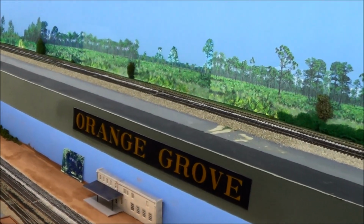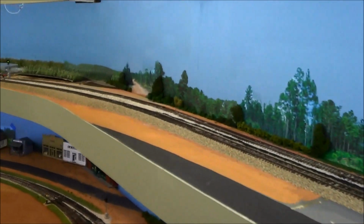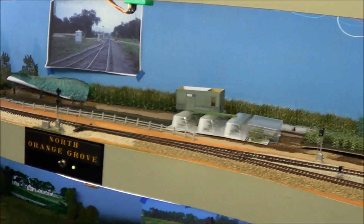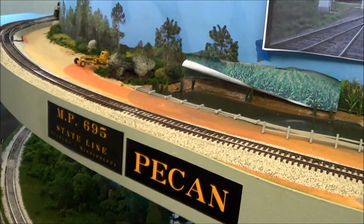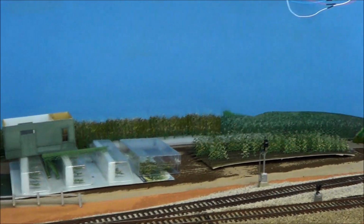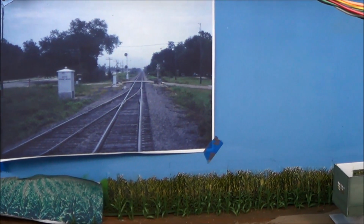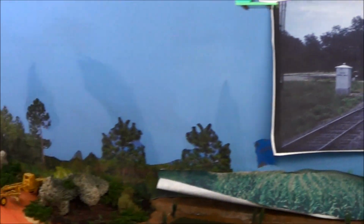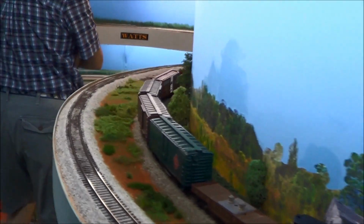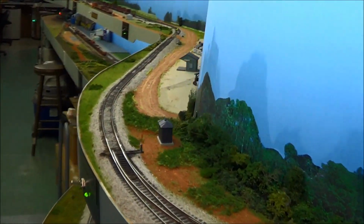It's right next to Orange Grove. Orange Grove, Mississippi, and it's rural. It's on the east side of Pensacola. Then you come into the state line, the Alabama, Mississippi state line. And we're growing some corn. One thing Mike's always been big on, he's got pictures from back when. What about Grand Bay here? Grand Bay, Alabama. A lot of red clay. All your roads up there, you can see nothing but red clay.